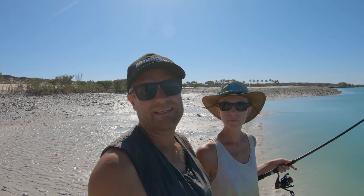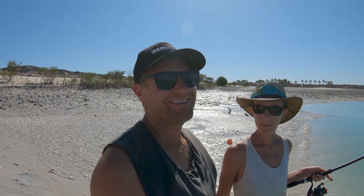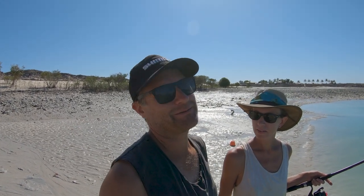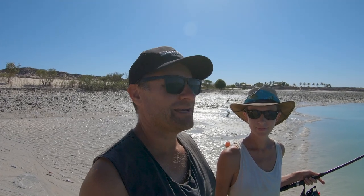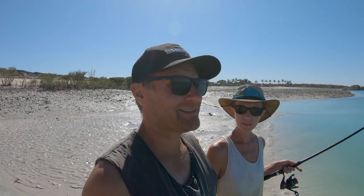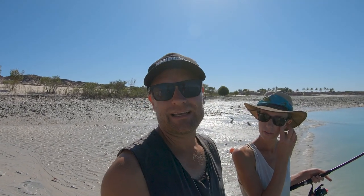Rodeo, good experience, interesting experience. I'll tell you what, we'd never been to a rodeo before, so that was pretty cool. We are now fishing. So last night, I'll pop some footage in. Last night we hooked up with some other friends that were camping nearby, and they got onto a massive, what was it, a cobia?